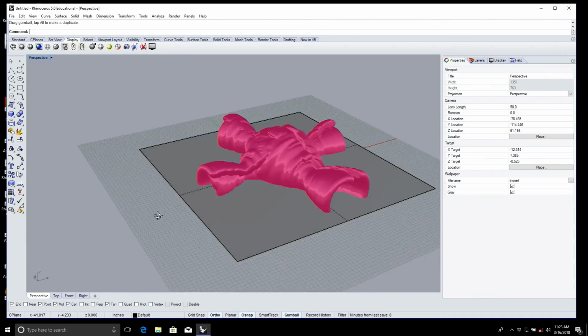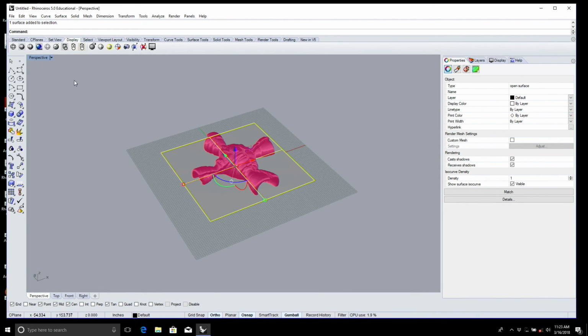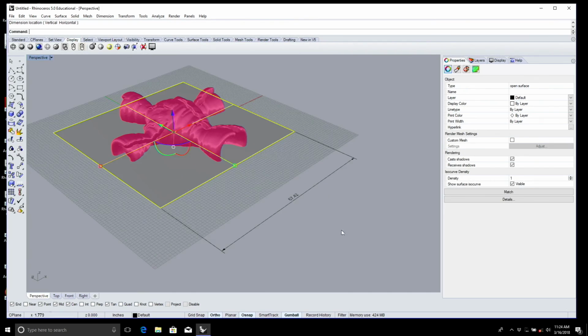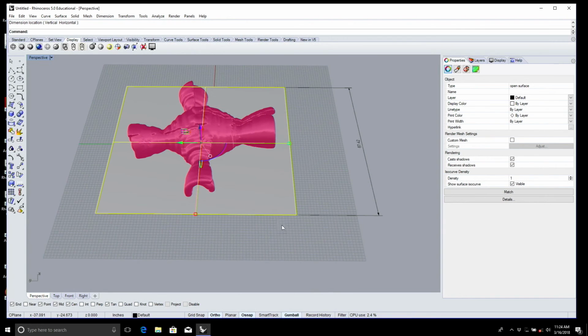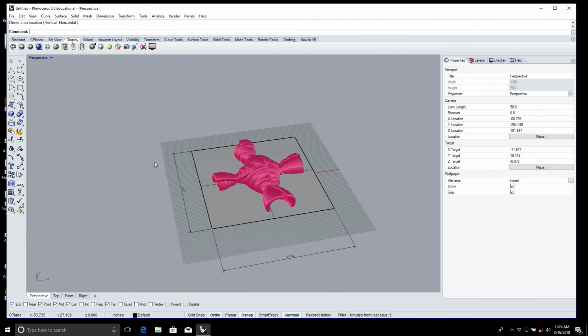So I'm going to take this. I could measure it out. I guess that's probably really helpful at this point. Now that I'm thinking about this, I don't know what these units are in Rhino, but that's okay. So what I can do is go to dimension, linear dimension right here, and I can click from point to point and draw out something. So this is actually huge. I'm assuming, yeah, this is huge. So I'm going to dimension this one also, and I'll shrink this down.